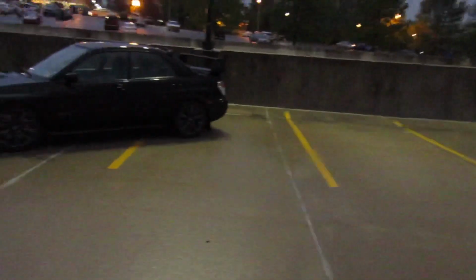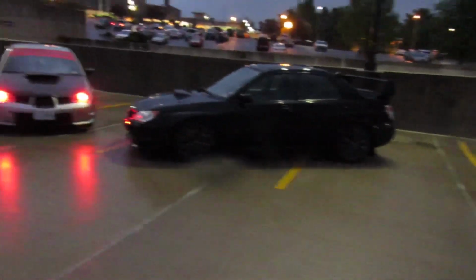We are here at a parking garage, and we have one Subaru and two. We have my buddy Levi with his '07 WRX. He has a carbon fiber hood, which I'm jealous of. He has these super nice headlights, like a retrofit. Carbon fiber. So Levi, iconic.